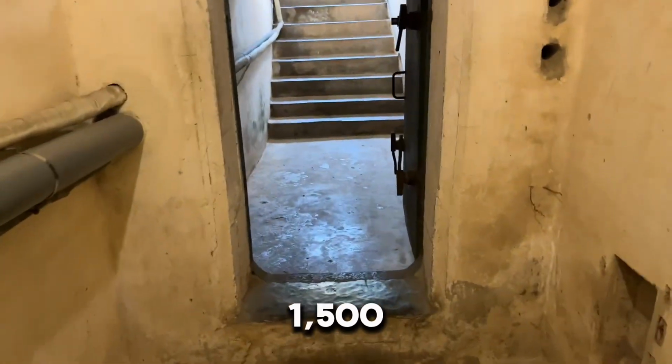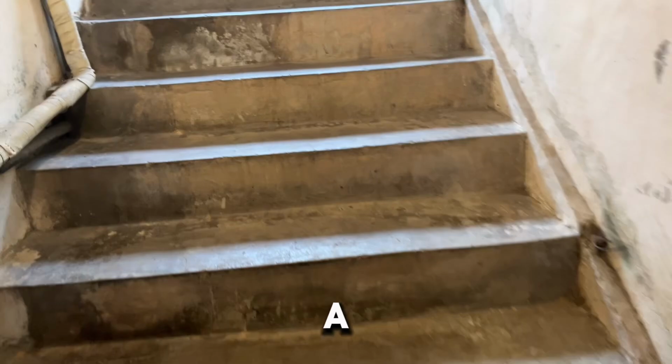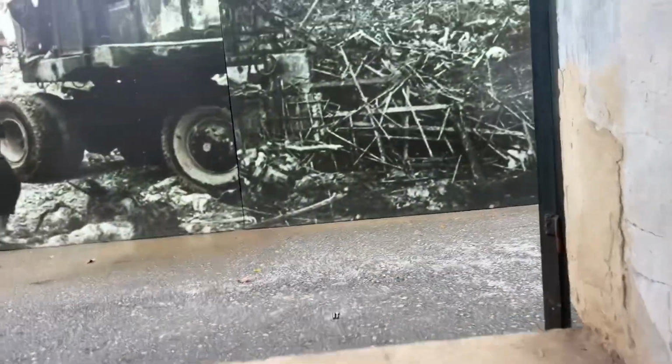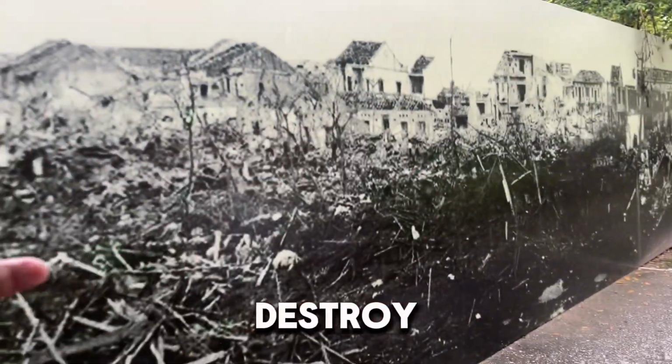And this is part of the bunker, guys, because this is a very big area where more than 1,500 bombs just landed for 7 days in the Hanoi War. Now we go up a little bit to see how it was. Oh, we have some very old pictures here. You see, it was just destroyed.